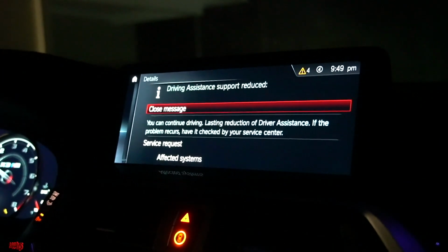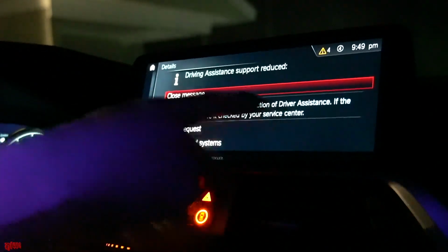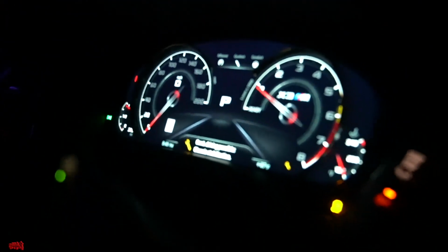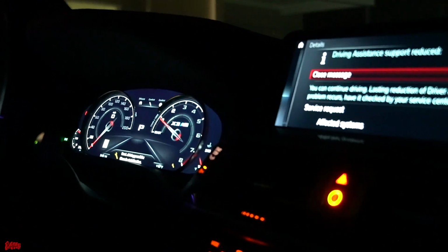Alright, so we have to clear some codes because obviously when the tie rod broke, it threw some chassis stabilization codes. So here, there's a driver assist notification. Got 4 notices there. It's also popping up here with a little wrench, and then it's got a DSC logo as well. So we're just going to power up our little tablet here and connect to ProTool and clear all these codes. So we're just going to connect to the car.